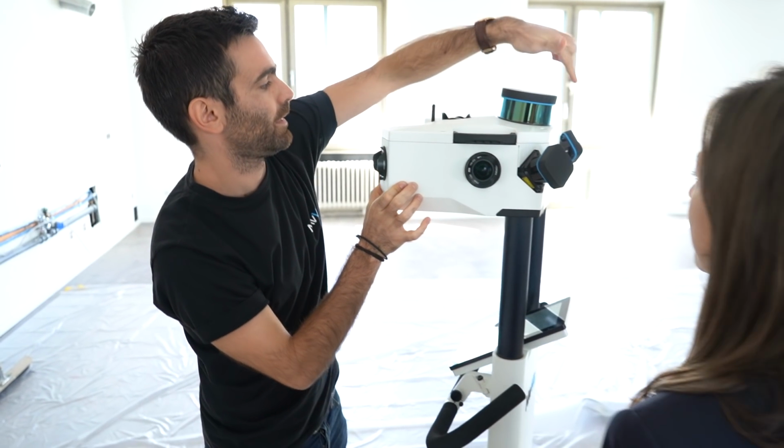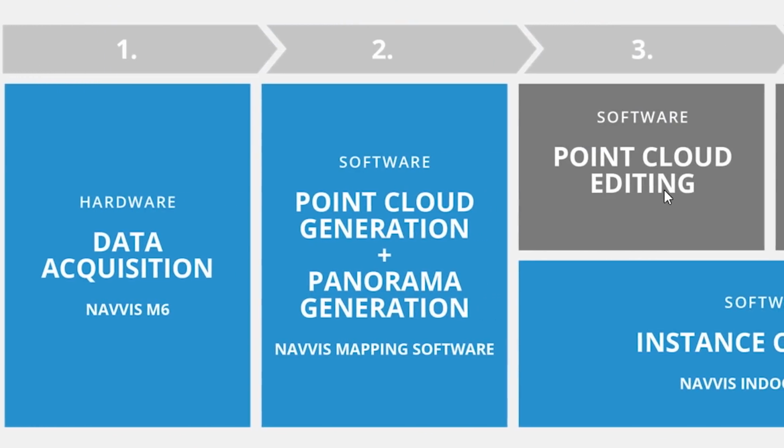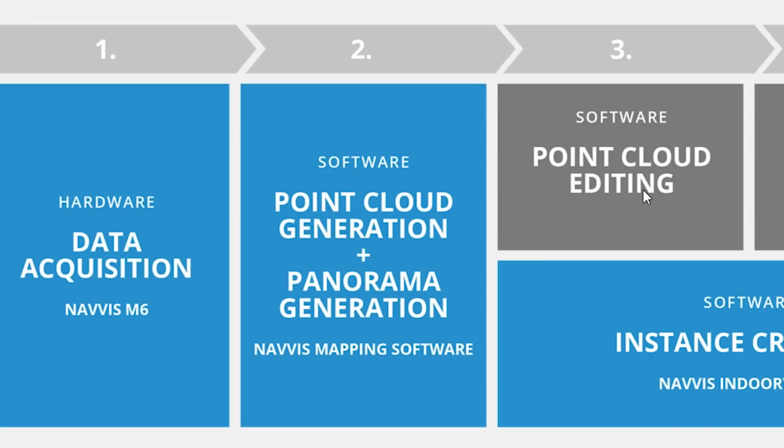And what data does it collect? Good question. It collects the point cloud, and it also has 6 cameras that capture photos during the scanning, and this is also really important. And of course, sensor data if required. The second step is to process the point cloud and the images in order to create the 5mm resolution point cloud and a panorama using our NavVis mapping software.